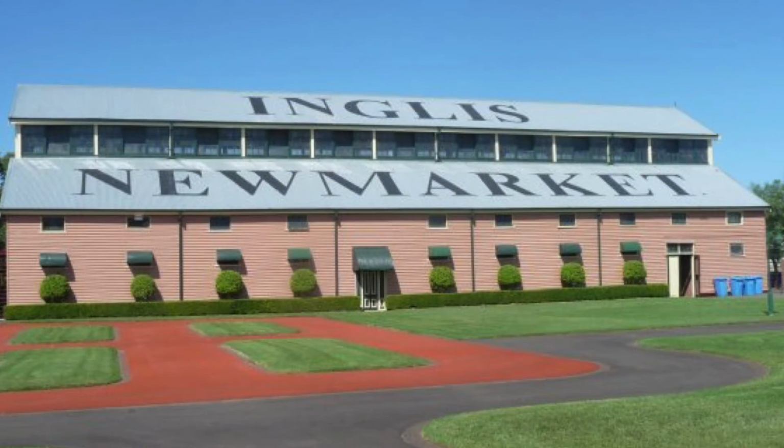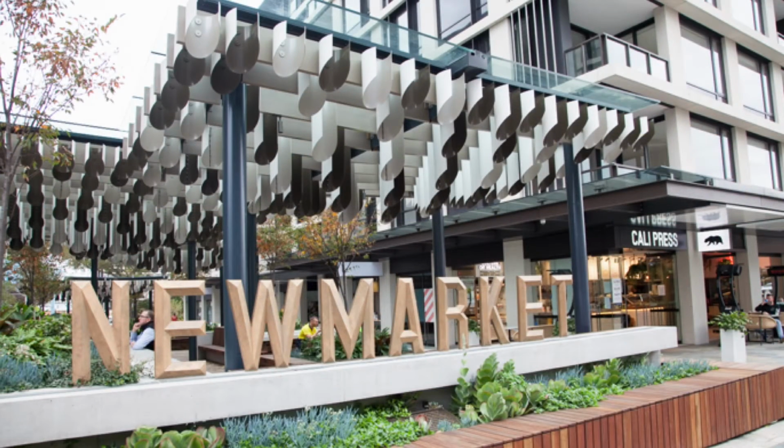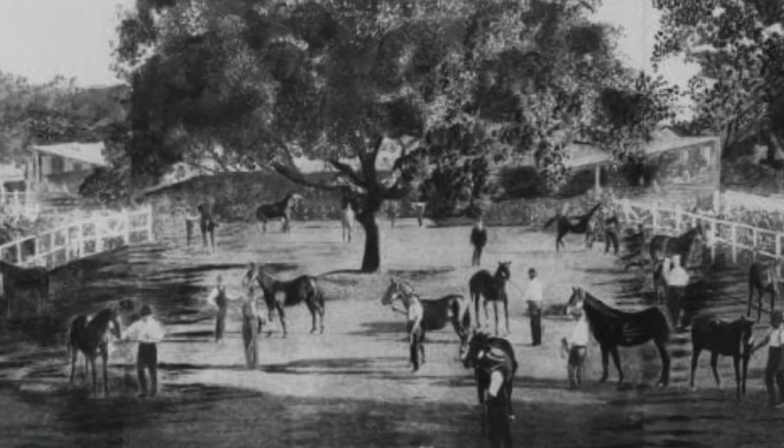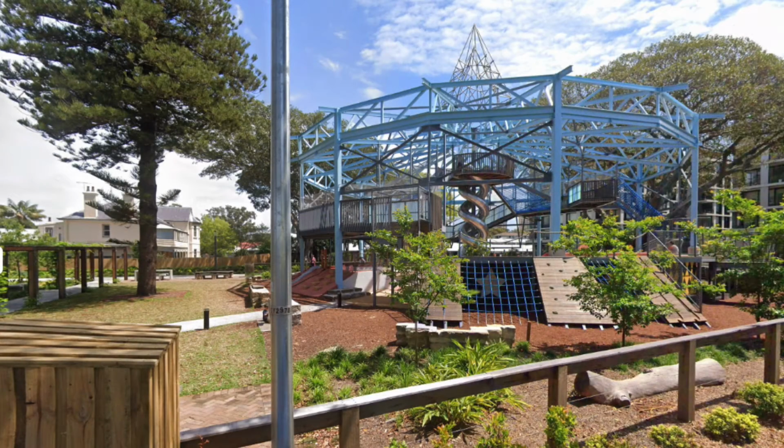The big stable was built in 1887 behind the Newmarket Hotel. During World War II, it was used as a detention barracks, and after the war, a Laminex factory. In the mid-1980s, it was restored and returned to its original use. Today, as part of the Newmarket residential precinct, the stable has been designated for use by the community. The sales ring has become an interactive playground.